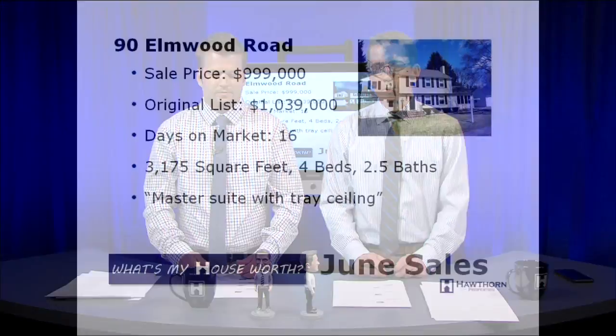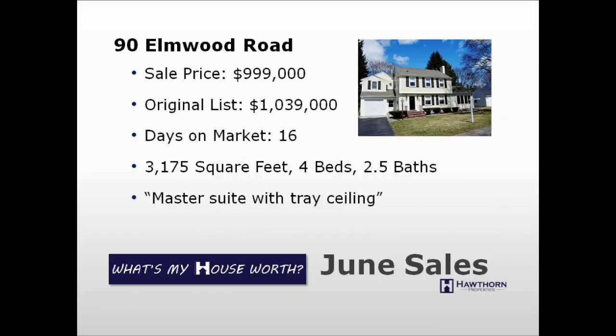The 43rd and final home to sell in Needham in the month of June for under $1 million is 90 Elmwood Road, just barely by the skin of its teeth, coming in under $1 million. It sells for $999,000. 40 grand under asking, Ryan, but still didn't last very long now, did it?